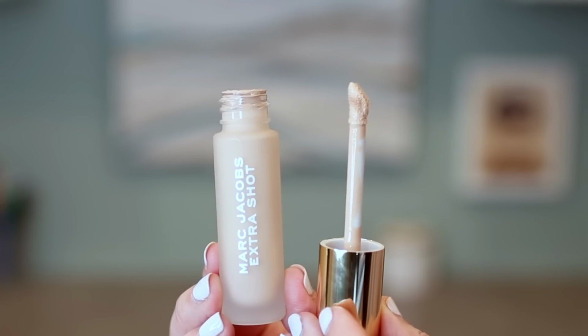Now we have the tiniest bottle out of this bunch. This is the Marc Jacobs Extra Shot Caffeine Concealer and Foundation. This is $39 for 0.5 ounces. Yes, you heard me right. 0.5 ounces, about half of all of these other foundations. There are 30 shades. I am in the shade Light 180. I'm going to get into this shade a little bit more because it is lighter than I would go for my face, but it is a concealer and foundation in one.